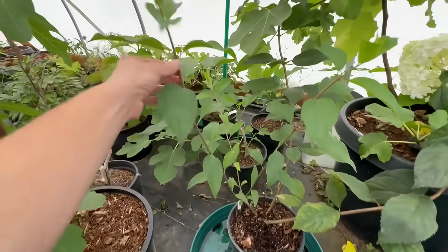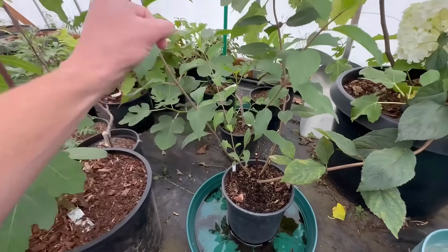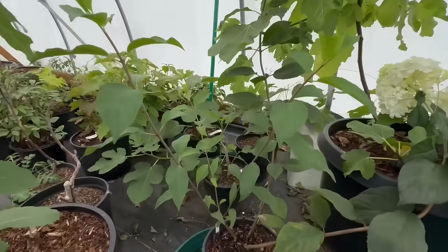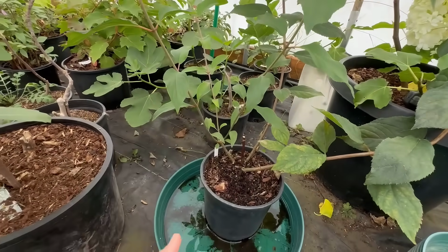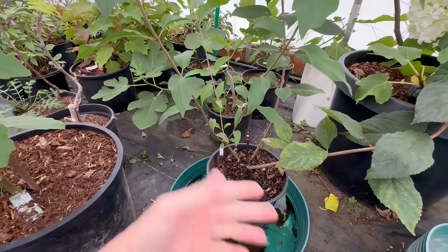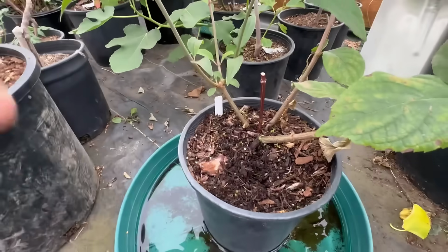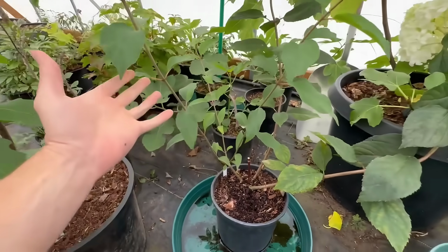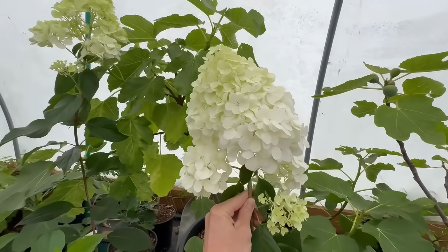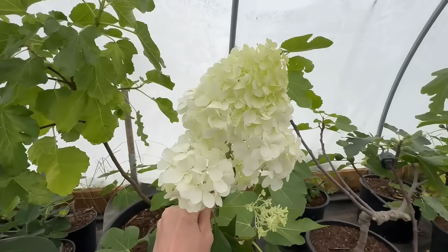I can root the heck out of all these softwood cuttings. I'll probably get 2-3 cuttings off of every branch here, including that one that's starting to bloom there. And we'll be able to take these on and just grow out a ton of them in 1-gallon pots. And then once those get even bigger, well, you know, it'll just multiply exponentially. So there you go. We made it. We've arrived. We've got beautiful new growth off of these guys and beautiful blooms on our new hydrangea. And this is a Panicle Hydrangea. And I don't have any of these on the property, but now I can't say that anymore.